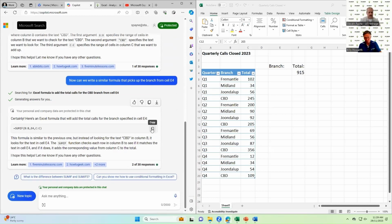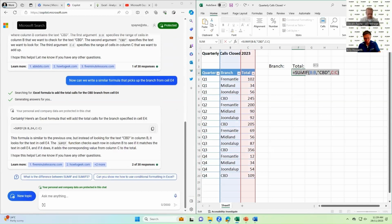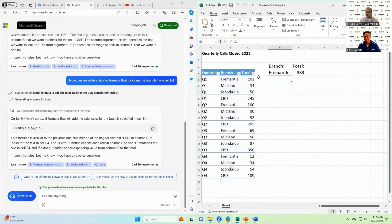Okay, let me copy that. So if I put that in there, I've got nothing there. So let's say that equals Fremantle. So now it's picked up and it's added the sum for Fremantle. And let's put in Joondalup. And now it's added Joondalup.